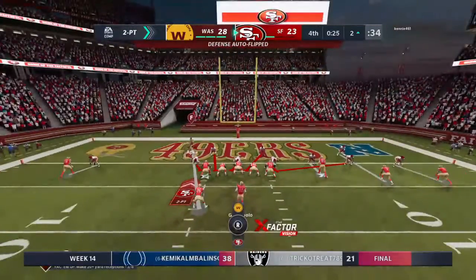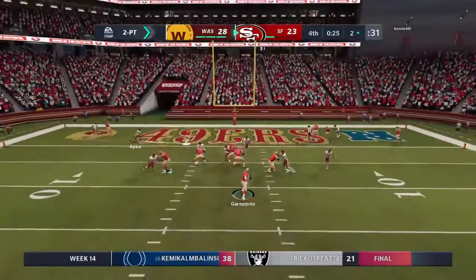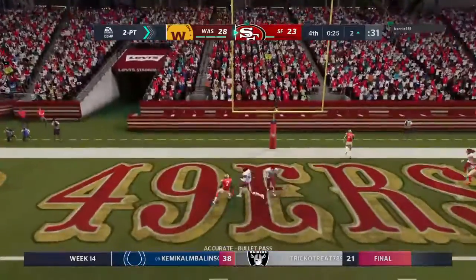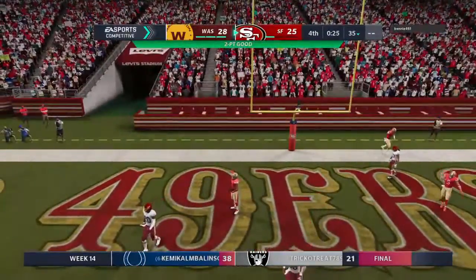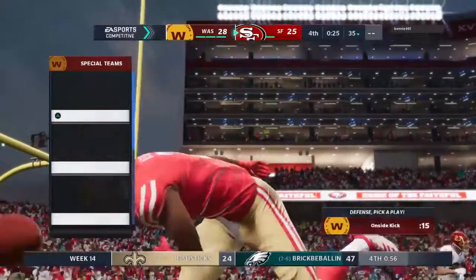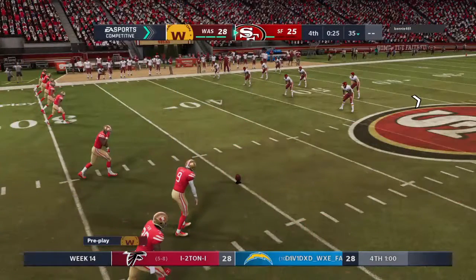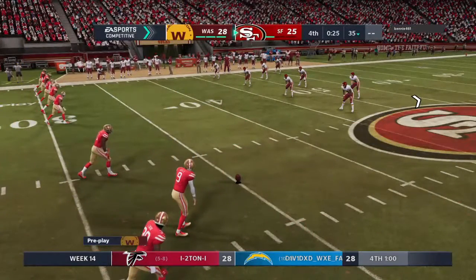All right, now what can the Niners do as they face a big 2-point conversion here? And he's got it. So the try for 2 successful. And with it, they're back within a field goal. 49ers, 25 seconds to go. A must recover if they're going to have any chance.